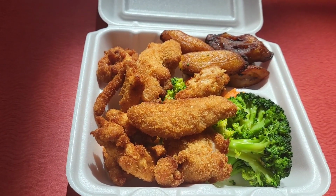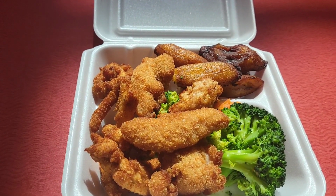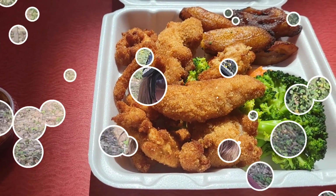Hey travelers, as you can see, this is a pretty big mall. Kind of got tired and hungry, so I stopped at the food court, went to the Chicken Connection to see what they had. So I got something, let me just show you. Okay, I got chicken fingers, broccoli, and plantain with barbecue sauce. Let's see how it tastes.